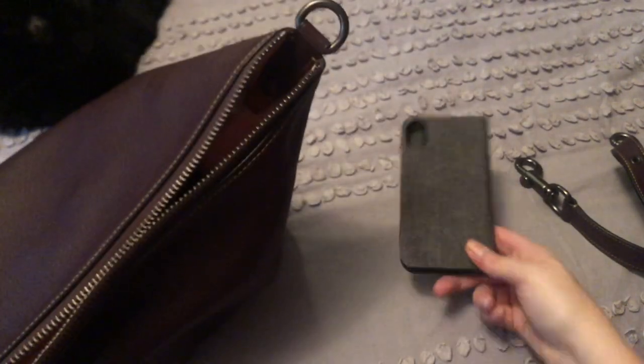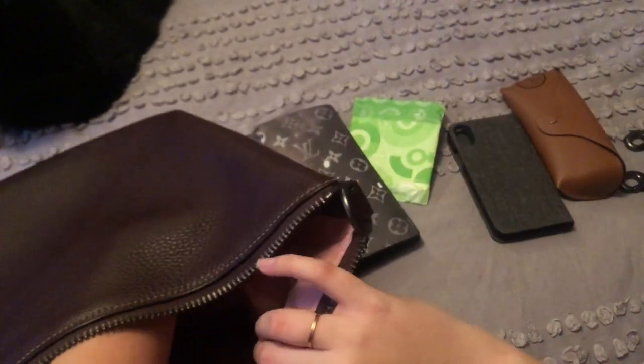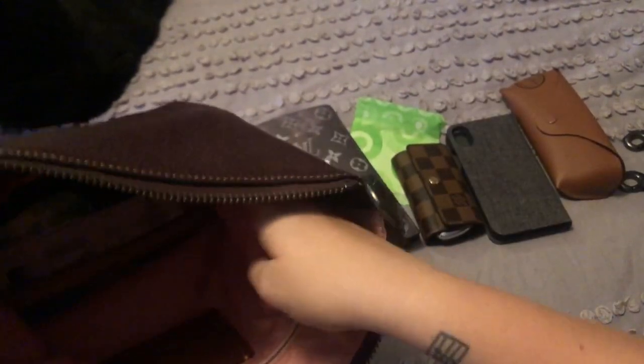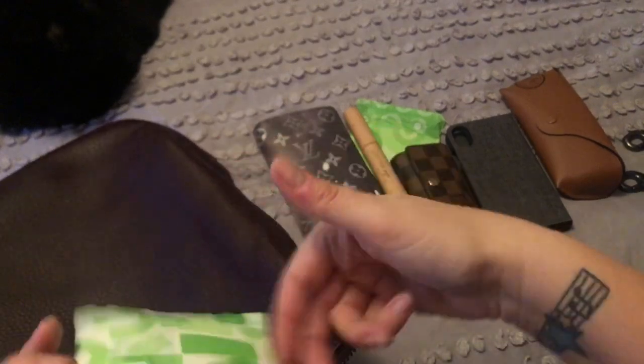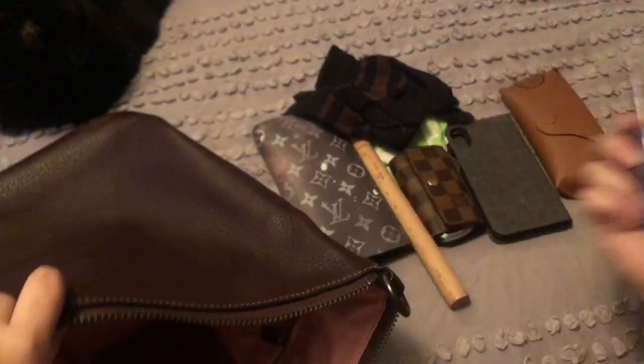This is a phone case because I'm recording on my phone, so I just put it in there to show what can fit in there. Pads, you know, we need them. My eyeglasses case or my sunglasses case. My wallet. My keys. I do believe another pad at some point. Oh no, my straw first. And then another pad. And this is where I surprised myself by finding an iTunes card that I forgot I purchased earlier in the day. Isn't that nice?